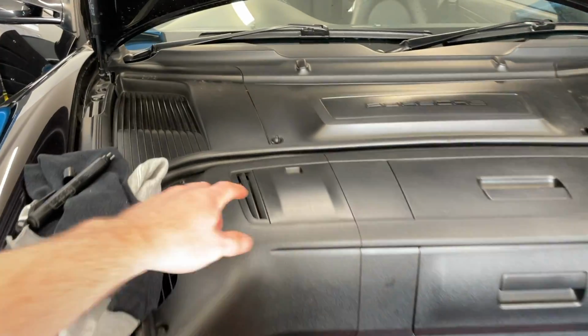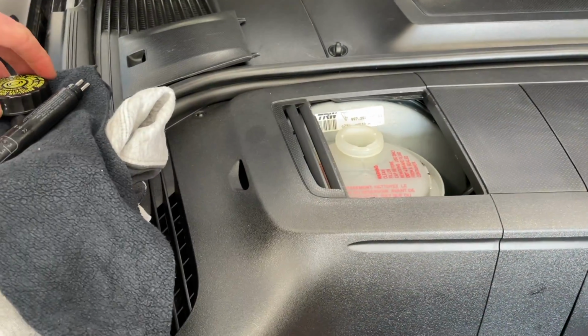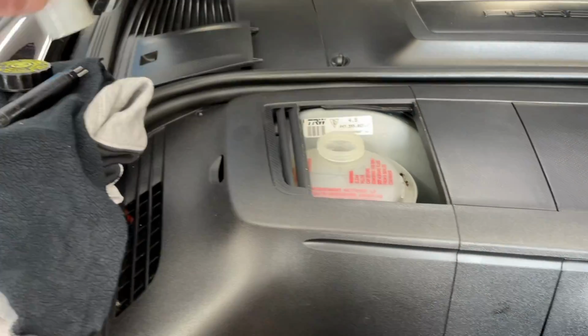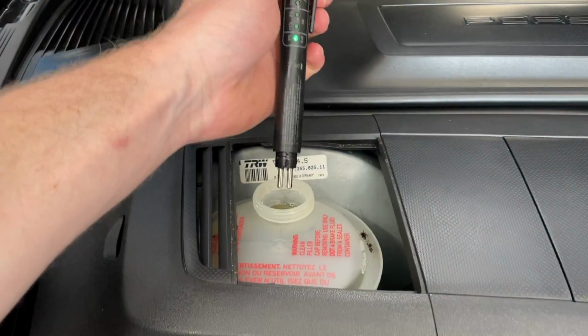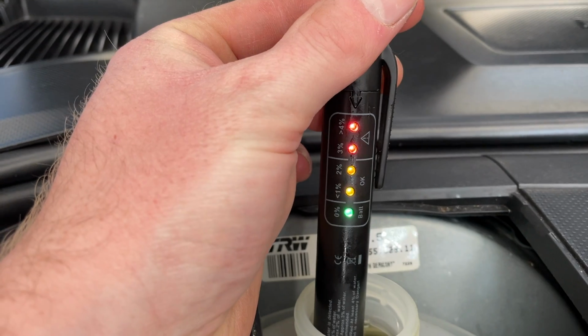So your brake fluid reservoir on your 997 is found here in the luggage compartment. You remove the cap, and then also remove the filter. Put my handy little tool in there. Look at that. We've got at least 4% moisture content in there, so we'll be doing a brake fluid change.